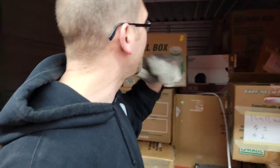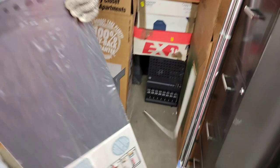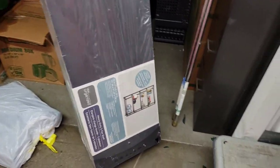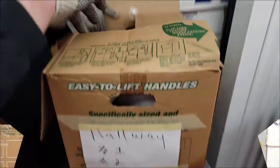See what's back there. I see more boxes. Nice thing is they're all labeled. That's a good thing. I mean, right here, look at this. Brand new. Heavy duty five tier shelves. These aren't cheap. I'll probably get 30, 40 bucks at auction for this. I know the shelving's not cheap.